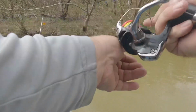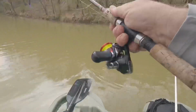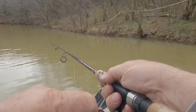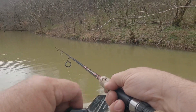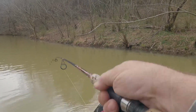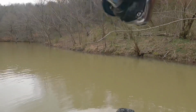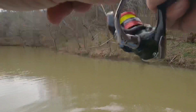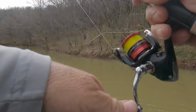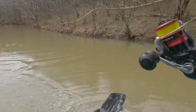Not good with left-handed reels, y'all. I'm just not. I ain't gonna lie to y'all. I got one, y'all. I'm hooked up. Oh, yeah.